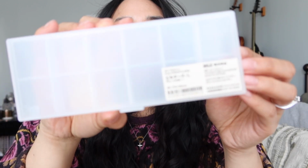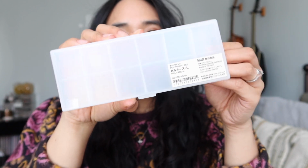Then I also picked up this little pill case. Well, it's not little, it's actually labeled as their large pill case, but it is 66 by 170 by 20 millimeters, and it is again that hard plastic.